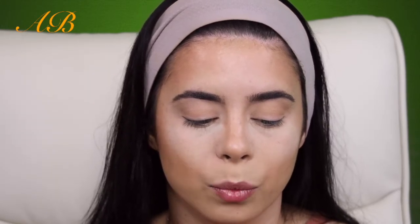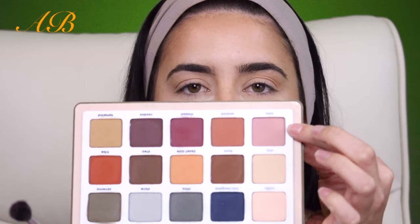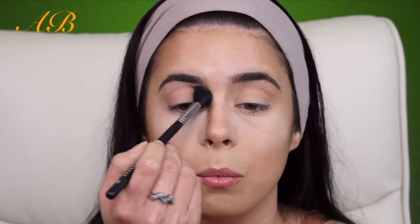Next I'm going to go into the shade Lotus, which is that light mauve purple shade, the light rosy shade, which is on the same row, but it's all the way towards the front. And I'm just going to take that more towards the middle and just kind of fan that out over Tamarind, just to kind of rosy it up a bit. I'm making this a very warm toned eye look.